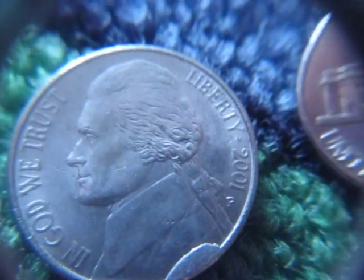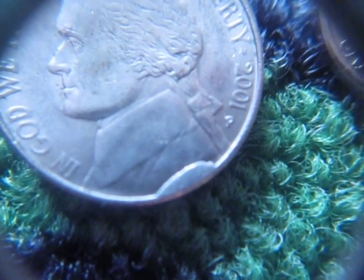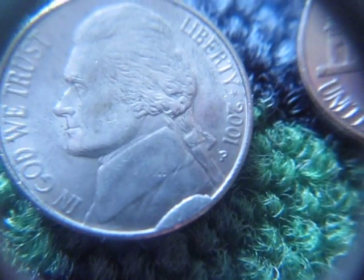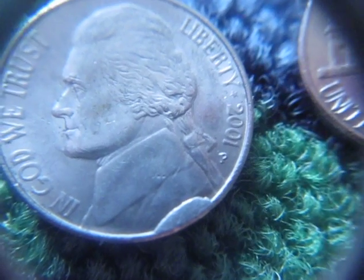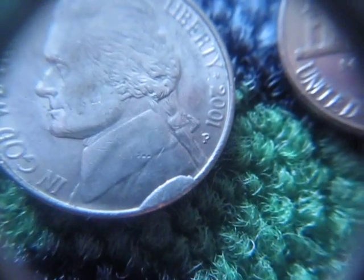This is another 2001, except this is a P. Maybe you'll notice right there, it's very obvious. That has an extra cud on it. I actually found one down in that corner. I don't know how many boxes. It might not even have been in the boxes, might have been in the hand wrapped rolls. So that's really awesome. And I got this 2010.